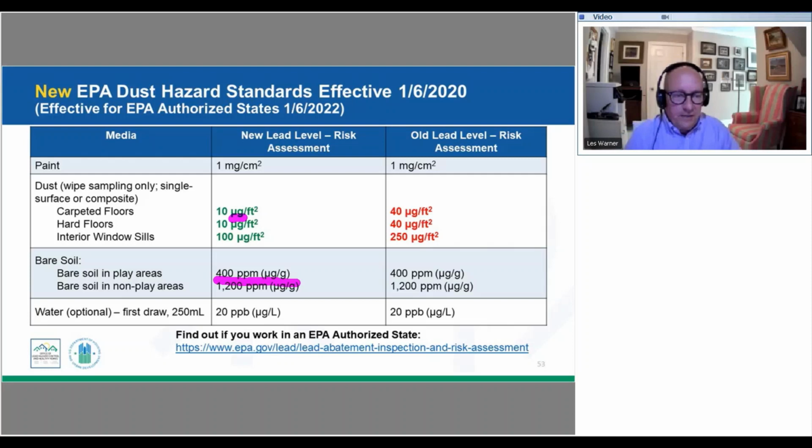So you'll see that carpeted floors in the past have been at 40. They are now at 10 micrograms per square foot. We also have the same standard for hard floors. And then we have a separate standard for interior windowsills, which is a place where we could potentially have dust from friction surfaces of windows being operated, and so we have a standard of 100 micrograms per square foot in place.